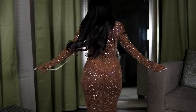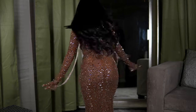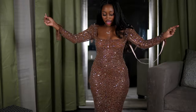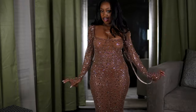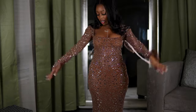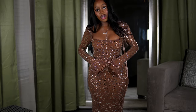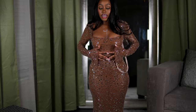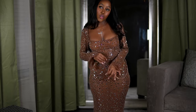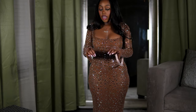Y'all, it's so pretty. I mean, this is gorgeous. I'm ready to party, honey. Y'all, I have to say that I truly appreciate the way this dress looks. I will say it is, once again, too big. I got this in a size 4, but I probably could have just stuck to a 2. So, I know for next time. But I can definitely say that it is beautiful.